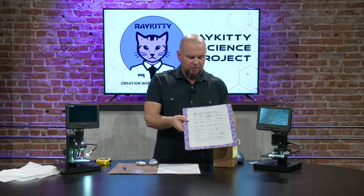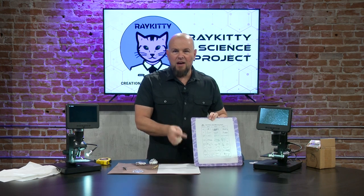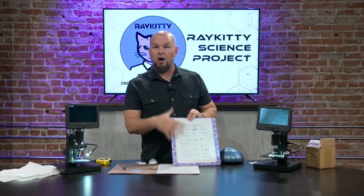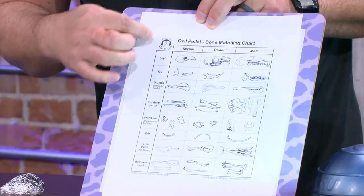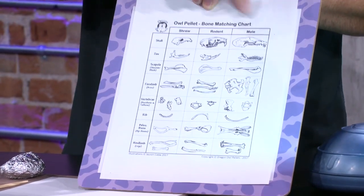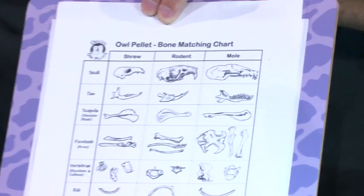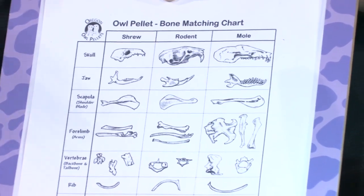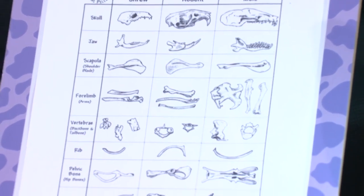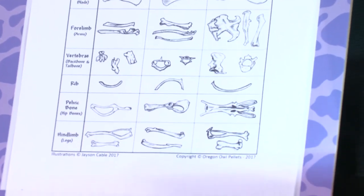Now, what I have here that I was attempting to get propped up, but I have a chart. Okay, this chart here you can also download off of the internet for free. And it has pictures of different things that you may find in your owl pellets. If you are doing owl pellets, you can also come across owl pellets in the wild. An owl will regurgitate about 2 pellets a day. Here in New Mexico, we have a lot of owls.